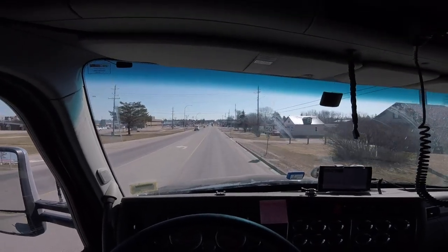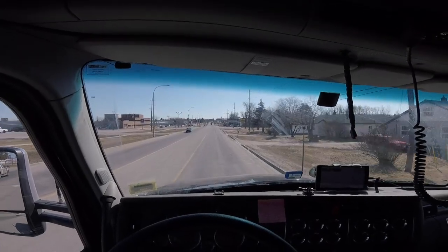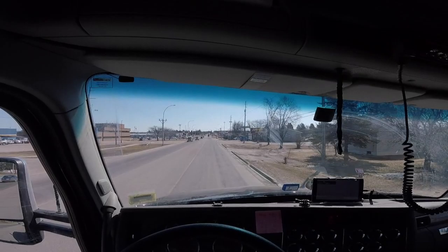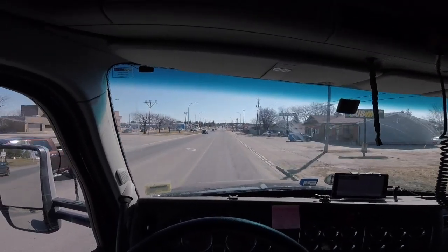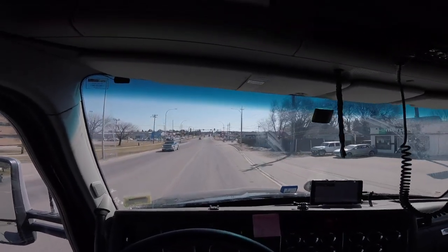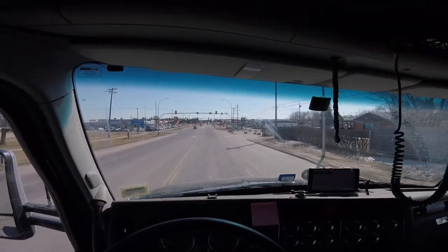Like the same guy I'm doing this load for, he calls me, he says, hey, I got a couple of small excavators from Baltimore. He says 30,000 pounds, so 350 a mile. And I said, okay, I'll do that, Ontario, right? He says, no, Calgary. I said, no, thank you.